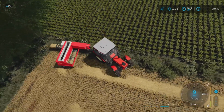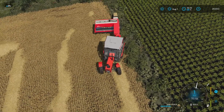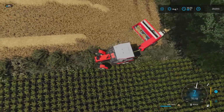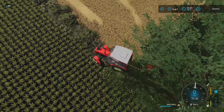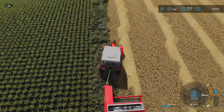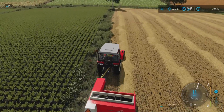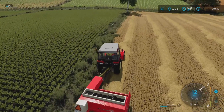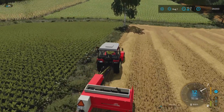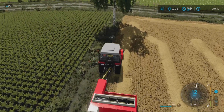Okay, it's 10 o'clock. I took a little break. I was looking into the possibility of maybe doing some contracts for harvesting. There are some fields over on the other side of the railroad tracks, one with sorghum in it, and I think the other one was wheat. They're going to two different places though, so that could be a little tricky.